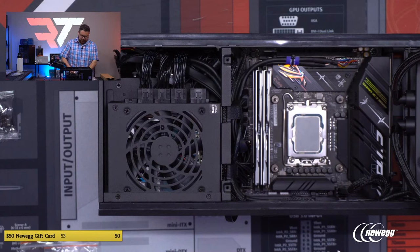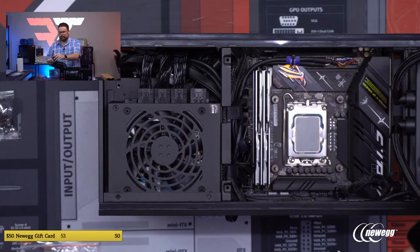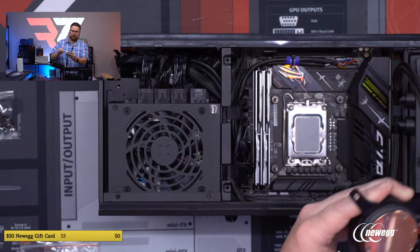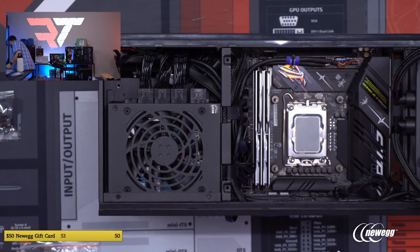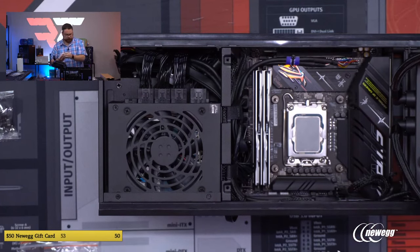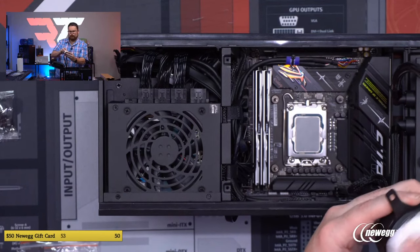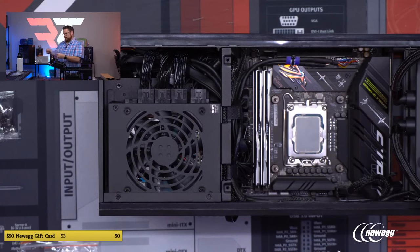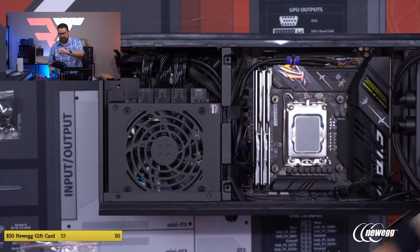Thermal paste on my hands. There we go. Whoa, burnt unicorn, wow. Okay. Okay. That is ready.